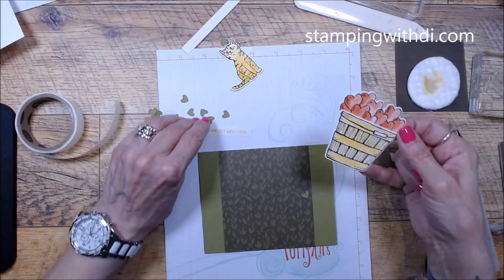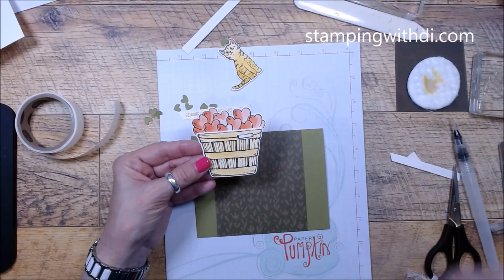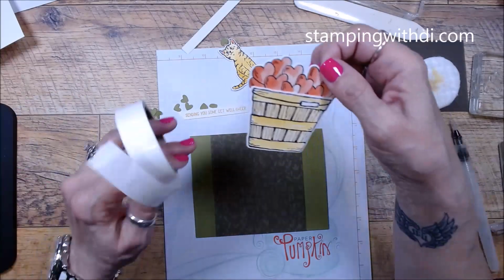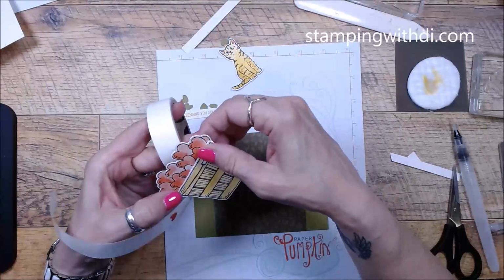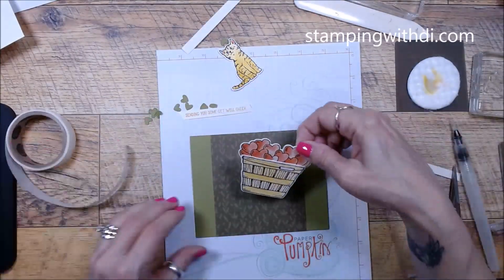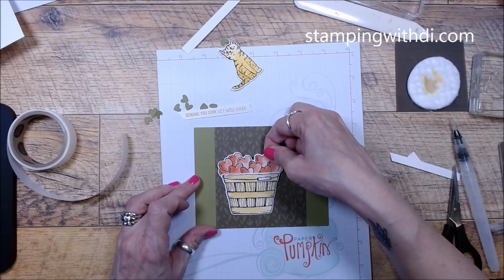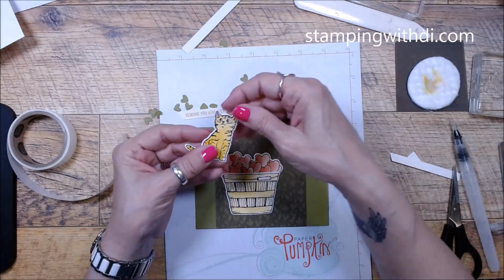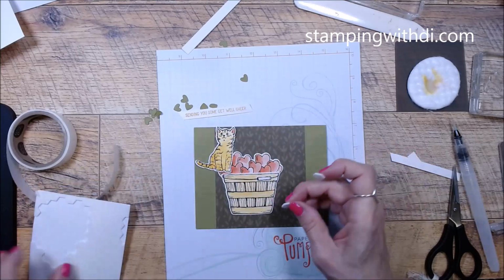That's just so bad. All right, so we have our cute little basket full of hearts, and then I'm going to put this on with some glue dots so it's right on the card. And we're going to put it, this looks about where it is in the catalog. Then we're going to take our kitty. Now the kitty, I'm going to put on with some dimensionals.